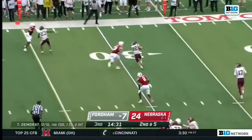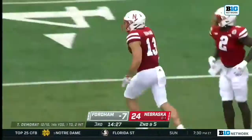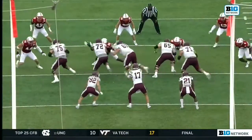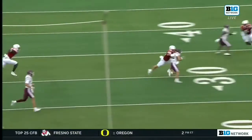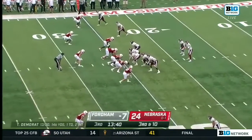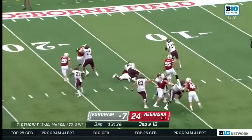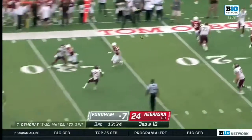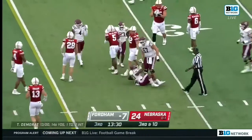2nd down, a short 5. Coco Sulas, Dolman in the open field, tackles him for a loss after the catch. I want you to watch him as he's running. Watch his angle. His angle is from inside out. It's the perfect angle. Luke Reimer pointing. Henrich is on the edge. DeMorat had a good pocket. Had to roll, throws across his body, and he finds Trey Wilson, marker down.